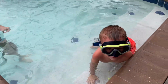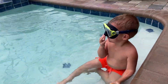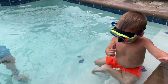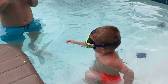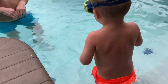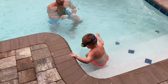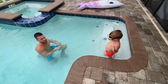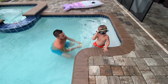Can you go a little deeper? Baby steps. Can Daddy help you swim over there? He's doing top steps so you can learn how long you can hold your breath. Good job. You gonna try to swim over there? Close your mouth. Swim to me. Swim to Daddy. Yeah, swim to the ball. Close your mouth. No, you can do it. Look, you gotta be brave. You can do it. Daddy will not let you sink. You can do it.